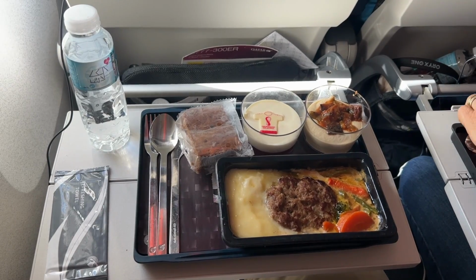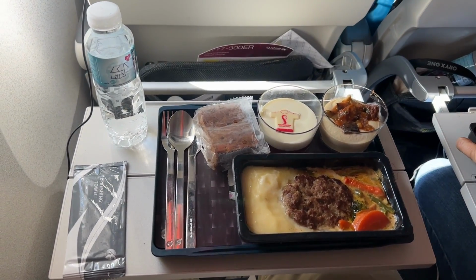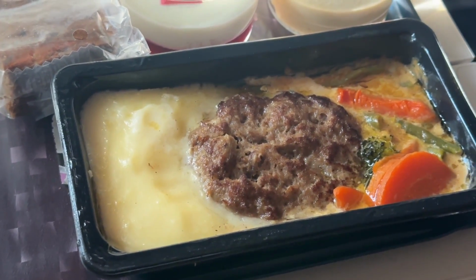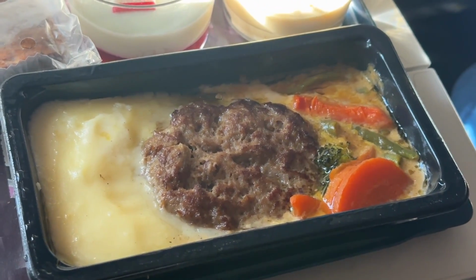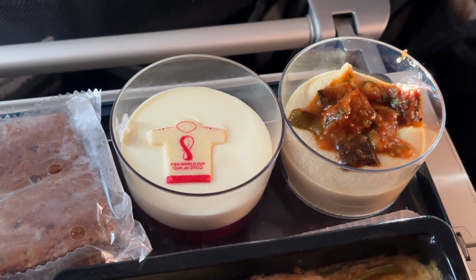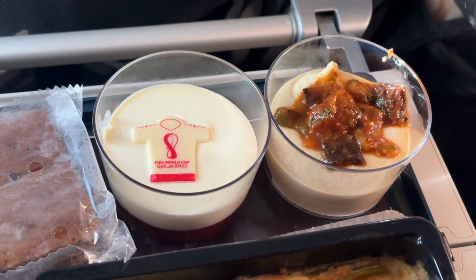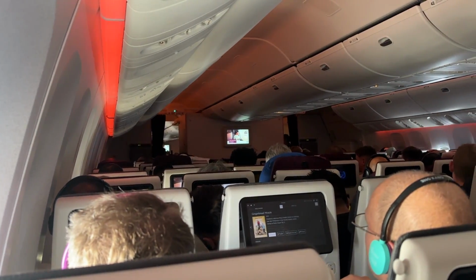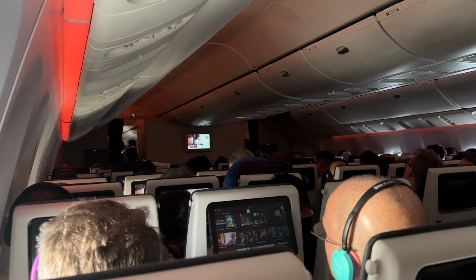The beef was actually tasty and a little bit overdone, but that's to be expected on airplanes. The potatoes were very good as well. The vegetables were a little overcooked for my taste. However, the hummus made up for that because the hummus and chickpea salad was absolutely fantastic. Unfortunately, the bread was a little bit dry and the cheesecake wasn't exactly the taste I was looking for. But all in all, for an economy class meal, far superior to some of the stuff that you're going to find on other long-haul international flights.